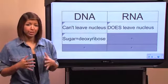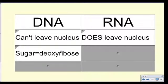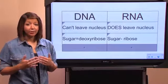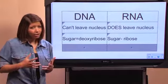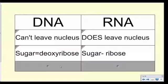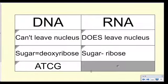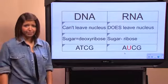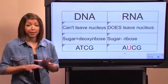Also, the sugar is a little different. DNA has deoxyribose. RNA has just good old-fashioned regular ribose. Remember the DNA nucleotide? Well, take an oxygen out of the sugar, and that's the only difference. One last difference. Remember how DNA's bases are A, T, C, and G? Well, RNA is A, U, C, and G. Why is there a U instead of a T? I have no stinking clue. Sweet. Now we got the middleman, RNA.